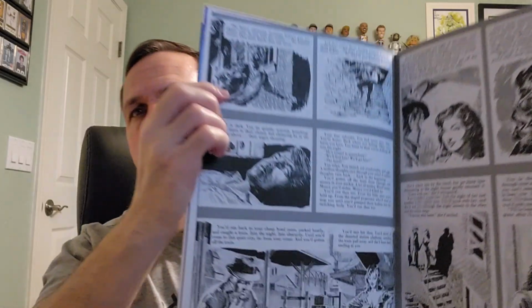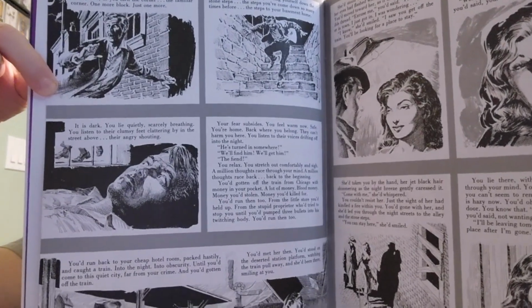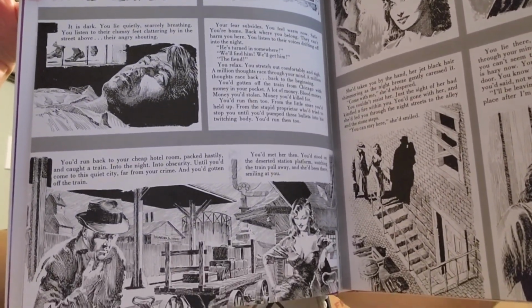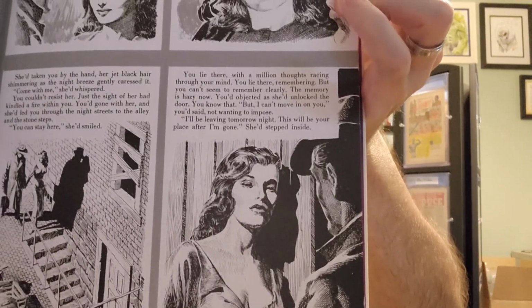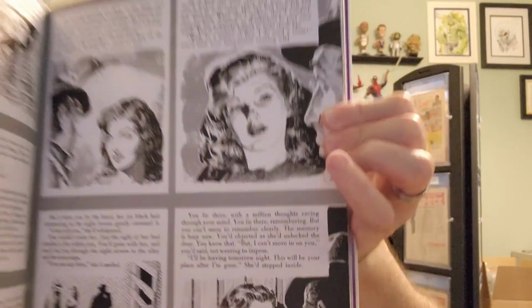Let's see. So here, black and white. The originals were black and white. They were magazine format. So this is hand in hand with the new direction from EC, post code. But these were specifically the Picto-Fiction magazines. 4 magazines.